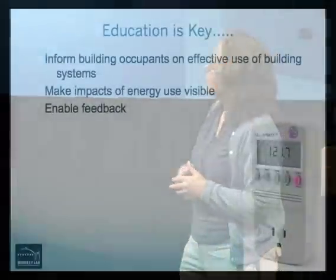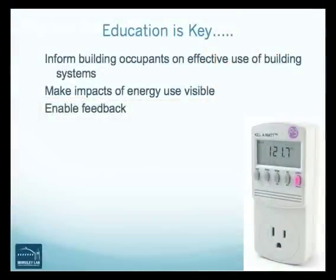Last point, education is key, as I mentioned earlier. None of these systems are successful, and low energy really isn't achieved until you have your building occupants understand how the building operates. And you continue to have that kind of feedback mechanism, because time and again we've seen buildings that have operable windows but people don't know when to open them, when to shut them, and there's an energy impact. So with that, I thank you.